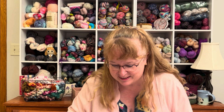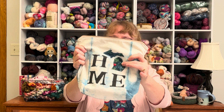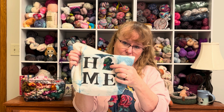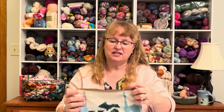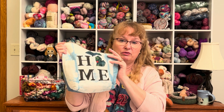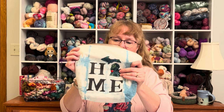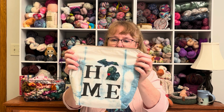But it is living in this bag, which says home. And this is the state of Michigan. This is where I grew up. Sort of where I grew up in Michigan. This is by Specialty Sewing. I had gotten this a number of years ago on Etsy. I don't believe she has a shop anymore, but I just loved that it was about Michigan and this fun dyed fabric.